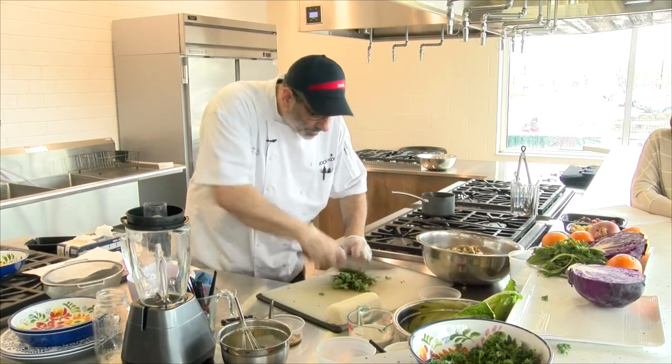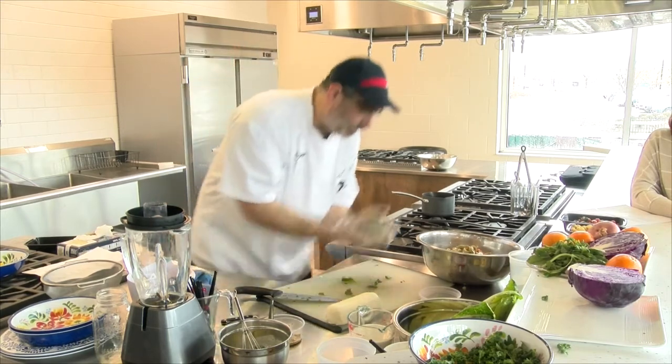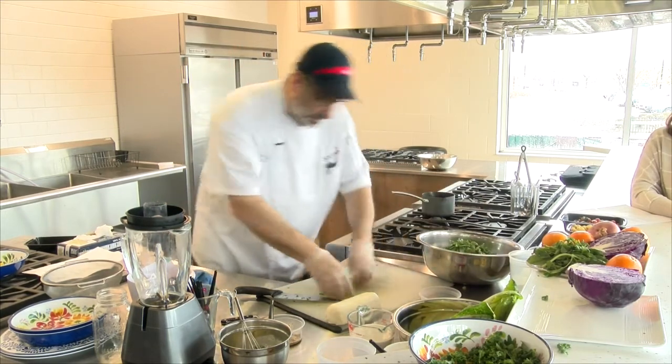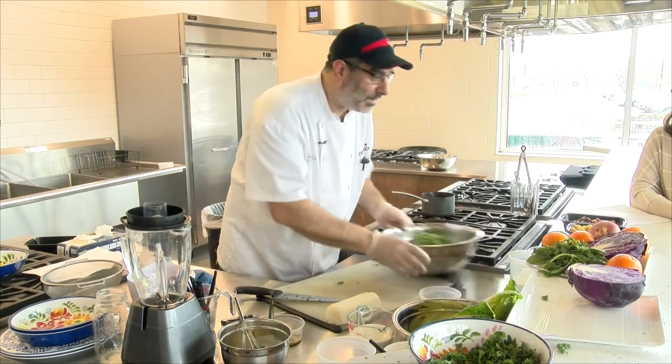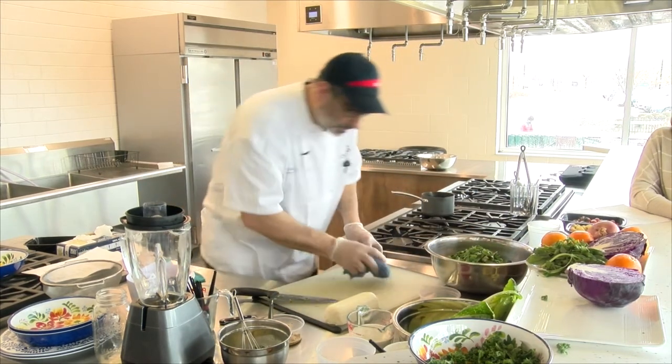So I'm just going to do a rough chop. And really that's what I want. I don't want to chop it up anymore. That basil goes in. It looks like a lot, and it is a lot, but it's going to add a ton of flavor, some good texture, and a good surprise in there when you're eating this chopped salad.